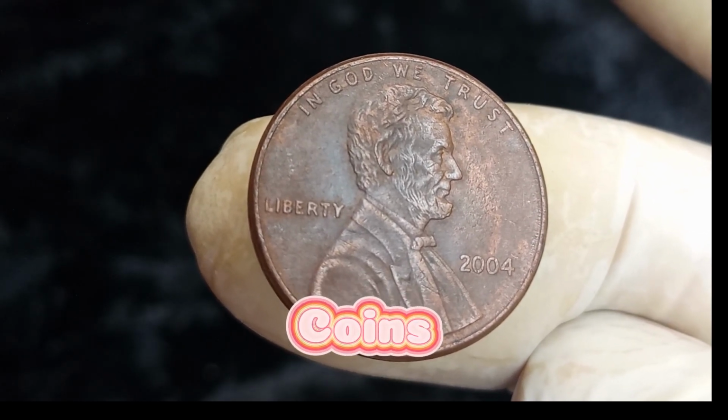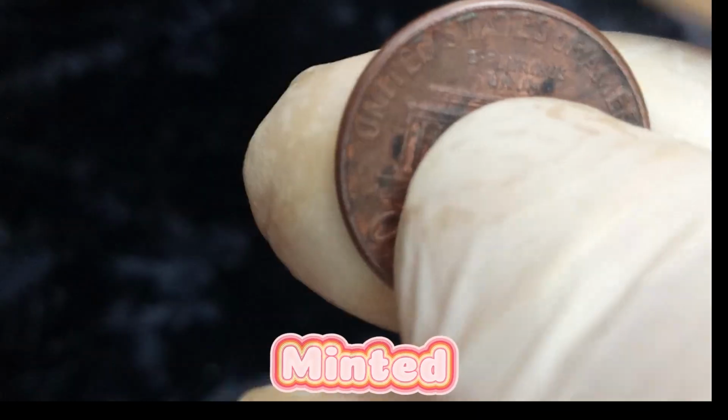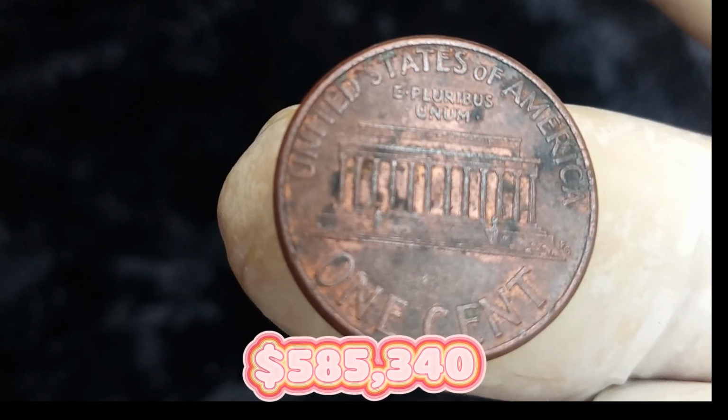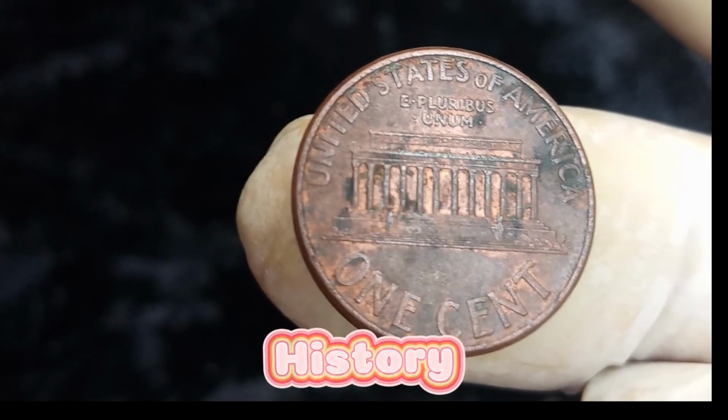Some of these small coins, barely worth a cent when minted, are now going for as high as $585,340 in rare auctions. The history of the Lincoln cent.